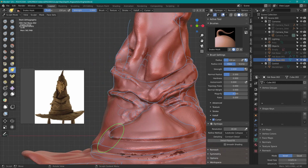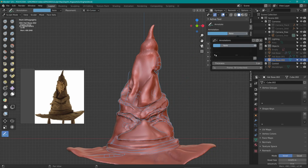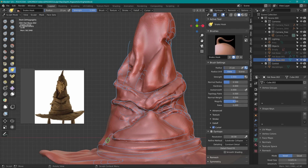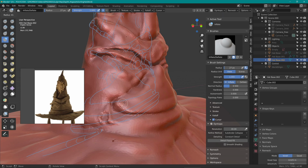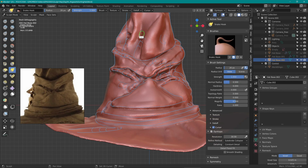Here's an example of how I trace using grease pencil when I'm sculpting in Blender to understand the form. For example, with the sorting hat, the folds were really difficult to kind of guess by eye, so I used the grease pencil tool to trace over and then try to match my sculpt to that tracing. Note how I specifically only use this method to match the proportions and make my life a little easier.